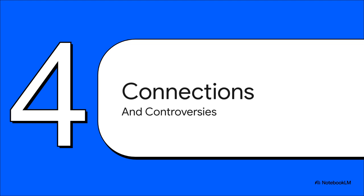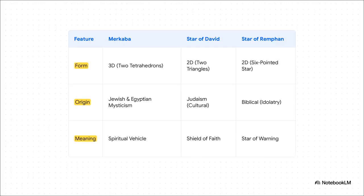Okay, so we have our three stars, each with its own story. Now let's line them up and really tackle why they get so mixed up and get into the controversies surrounding them. And boom, here it is, all laid out. This is the core of it all: the Merkaba, a 3D spiritual vehicle. The Star of David, a 2D shield of faith. And the Star of Remphan, a 2D warning against idolatry. They've got different shapes, different backstories, and completely, wildly different meanings.